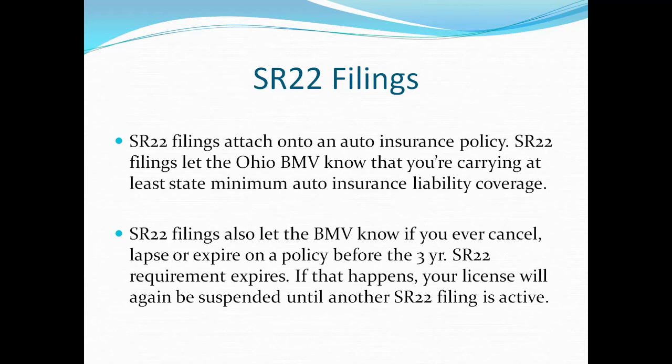Let me briefly cover what an SR22 filing is. An SR22 filing attaches onto an auto insurance policy. It lets the Ohio BMV know that you're carrying at least state minimum auto insurance liability coverage. But here's the bad news. An SR22 also lets the BMV know if you ever cancel, lapse, or expire on a policy before the 3-year SR22 requirement expires. If that happens, your license will be suspended again until you put another active SR22 filing in place.